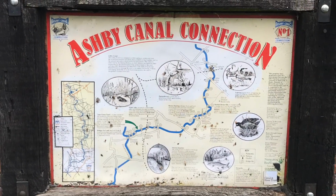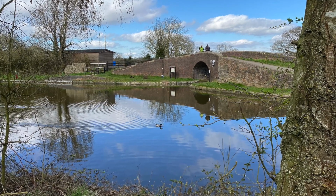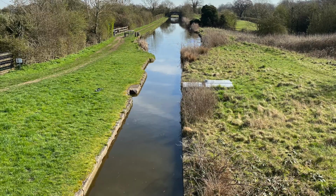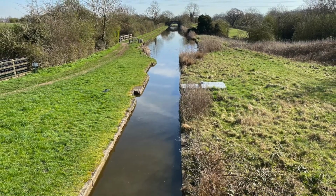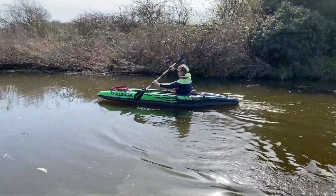We decided to spend a couple of days moored at Marston Junction. This is where the beautiful Ashby Canal joins. The weather forecast was beautiful, so it gave us a chance to explore the Ashby Canal by kayak.